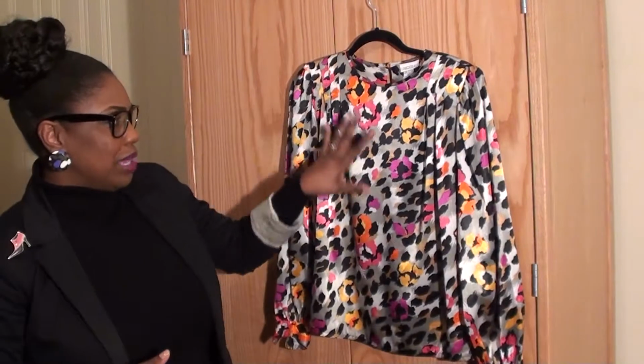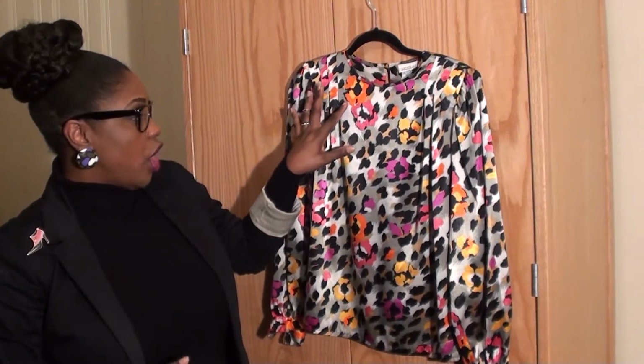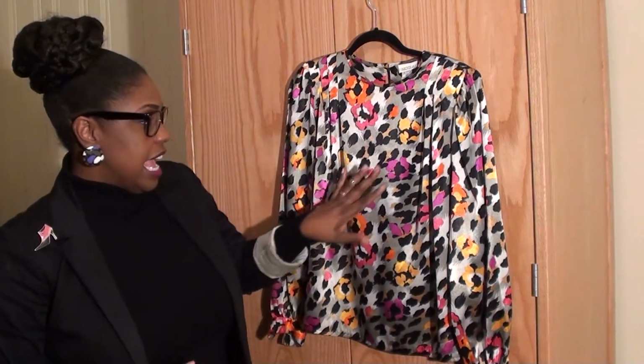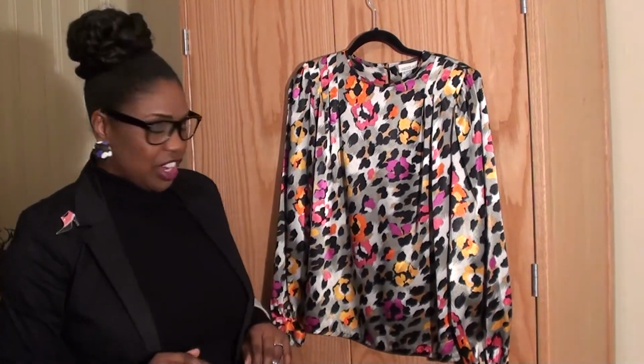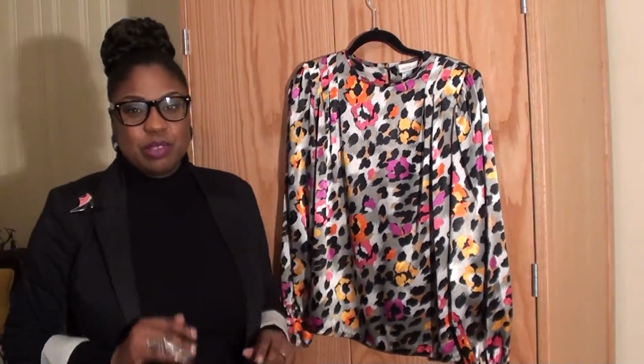So this one has blacks and grays and taupes and browns, and then it has a great pop of color with this orange and gold and this kind of magenta color. So as you can see, this is one of my favorite pieces. Even though I've only worn it a couple of times, I bought it around Thanksgiving, and I can't wait to wear it, especially when it gets a little warmer where I can just wear it by itself.